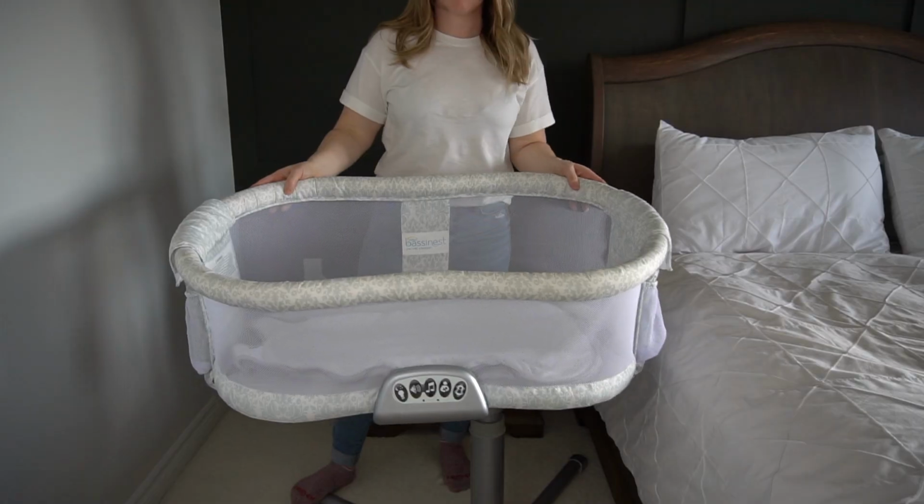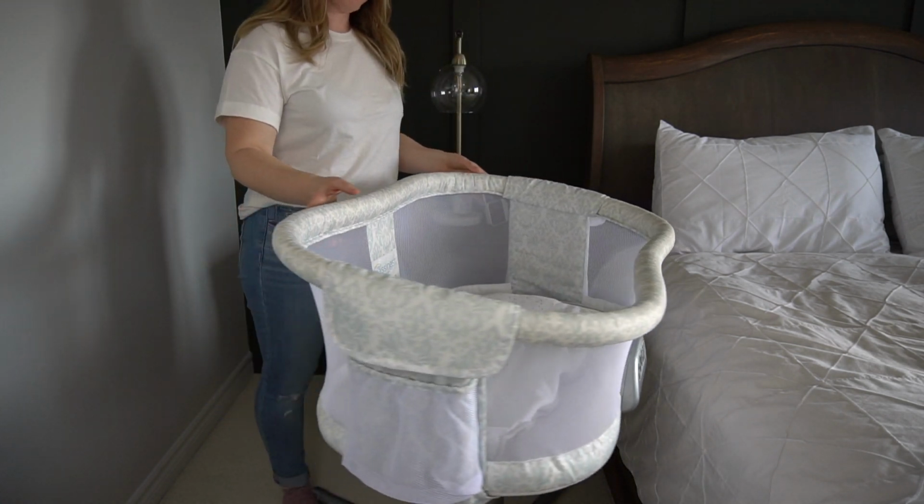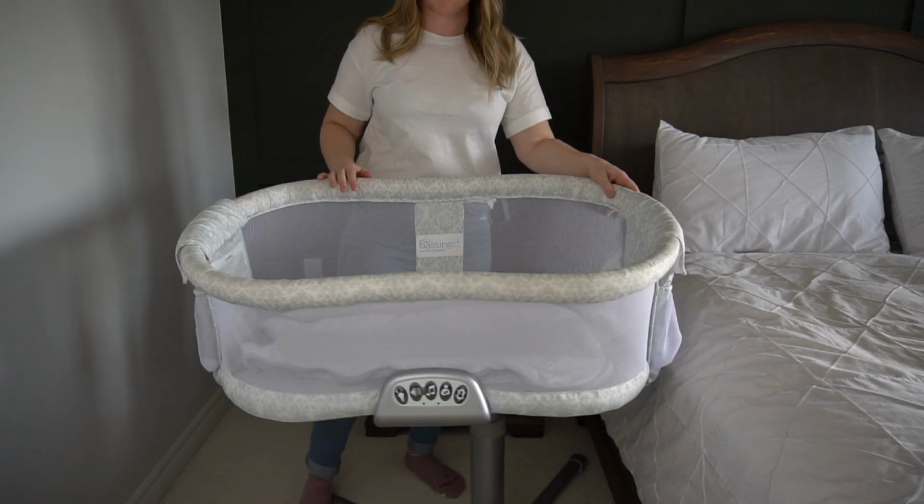So this one is awesome because you can pull it in and out beside the bed. You can pull the baby as close to you as you want, push it a little bit away so you have a little bit more space, or you can just push it simply so you can get out of the bed. It also has the mesh around it so you can see the baby through there. And another cool thing is it has a collapsible side. So they say that it's really great for women who have C-sections.